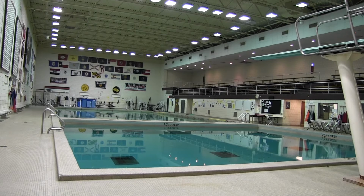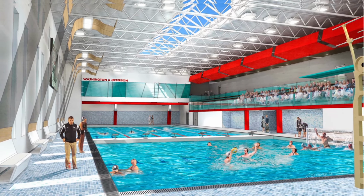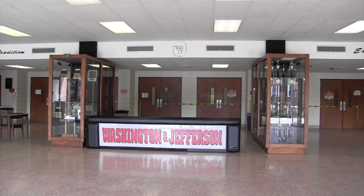And then Phase 5 is the Henry Memorial Natatorium. That'll be the last of the 5 phases, and we'll look at renovating our entire pool, give it an entire new look. These improvements not only benefit coaches and athletes, but the entire college community.